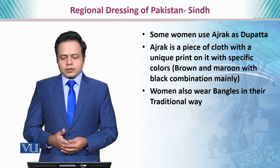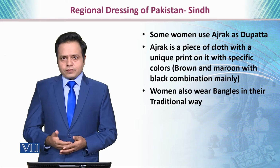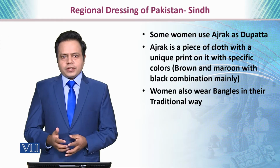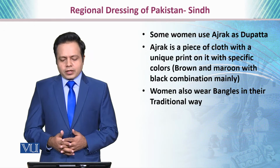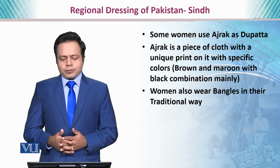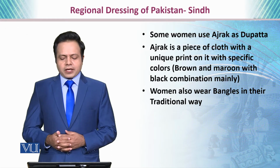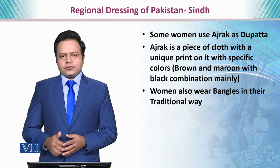Some women use ajrak as dupatta. Ajrak is a piece of cloth with a unique print on it, with very specific colors, mainly a brown and maroon, with black combination. Women also wear a lot of bangles on both hands in their traditional way.